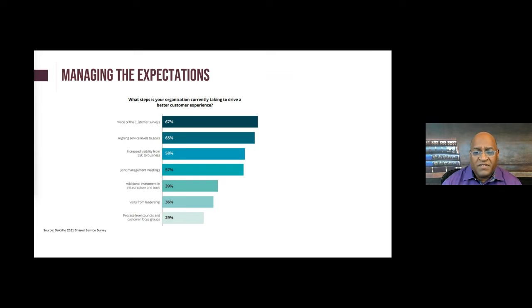What is the increased visibility of shared services to the business? How do I jointly manage meetings? Or in this case, you want to think of meetings as, how do I jointly manage SLAs, service level agreements, and who all needs to be involved in that from a cross-functional or cross-discipline or multi-business unit perspective? And then what additional investments do I need to make in the infrastructure? And in this case, is it something that should be made by the shared services company and I can amortize, or is it something I need to take on directly to make it easier for me to facilitate the shared services provider taking on more responsibility?